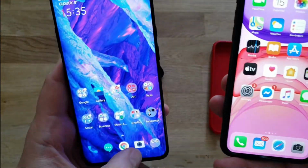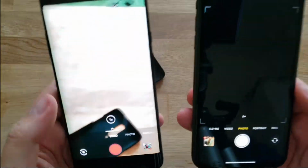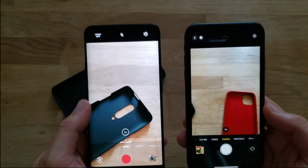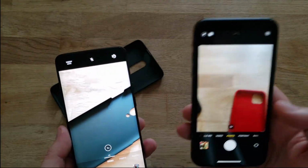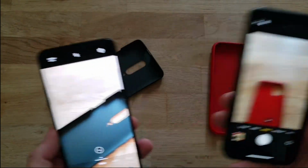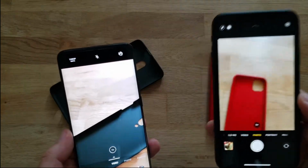In general, speaking about the camera, I would say that both phones have great cameras. I honestly prefer the Apple iPhone 11 when taking pictures. Actually, the video on the iPhone 11 is also very nice. I think Apple devices have one of the best videos out there.